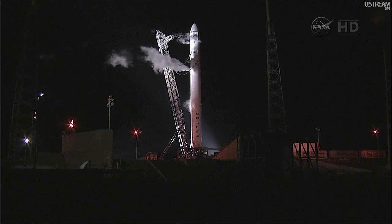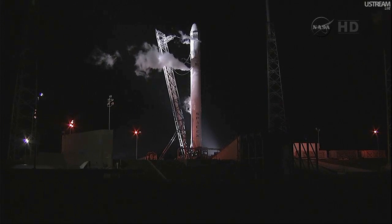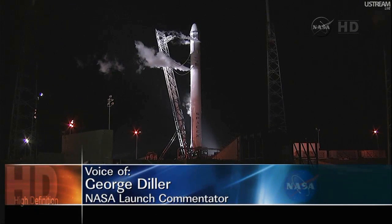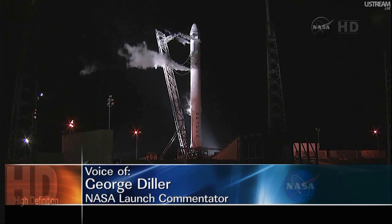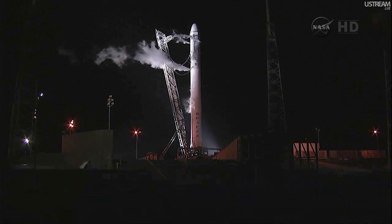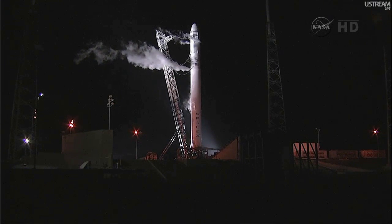From Cape Canaveral in Florida, this is Falcon 9 launch control at T-minus 1 hour, 25 minutes, 15 seconds and counting. The countdown for the launch of the Falcon 9 with the Dragon capsule bound for a rendezvous with the International Space Station is on schedule for a liftoff at 4:55 a.m.